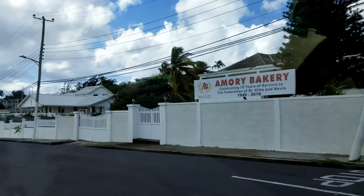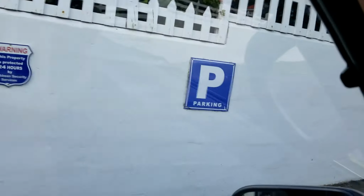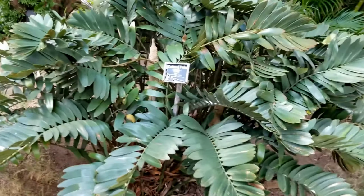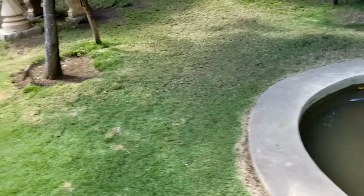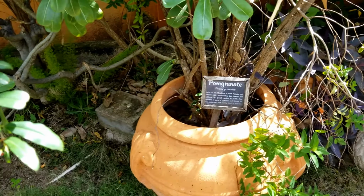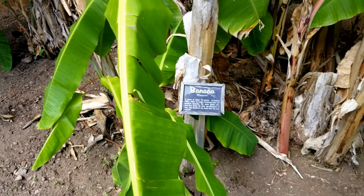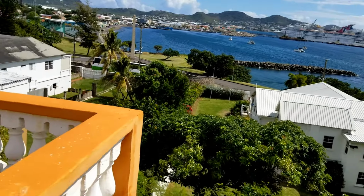Passed by the Armory Monument and Bakery on our way to our first stop, Palm Court Gardens, for a quick tour of the plants and trees that are prevalent on the island. The ship and the ocean were amazing from the pool and from the lookout point above the bathroom.